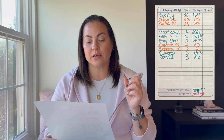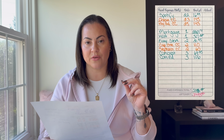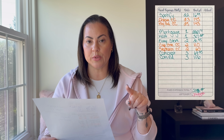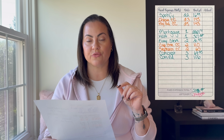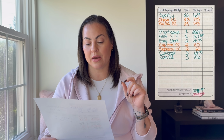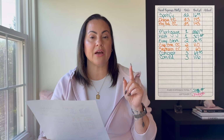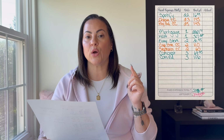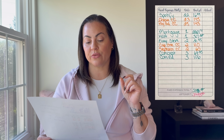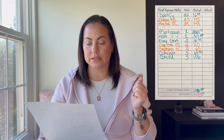My HOA is $307.22. The eBay store on the 2nd, I have not decided if I'm going to cancel that yet. So I will be paying that on November 2nd for $21.95. Capital One credit card is $110. Sephora credit card is $60. Both of those paid on the 2nd as well. Then I have Comcast on the 3rd. That's my home security, $69.35. And then ComEd on the 3rd, which is my electricity, $106.